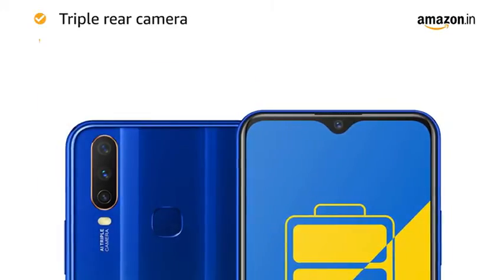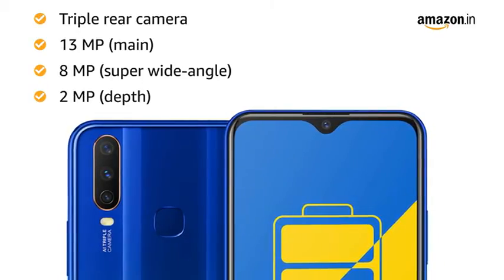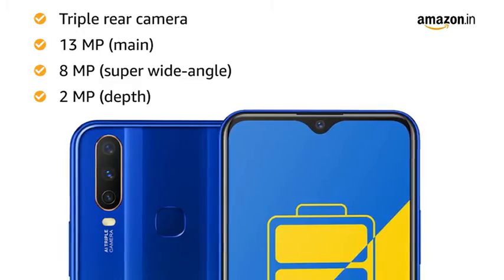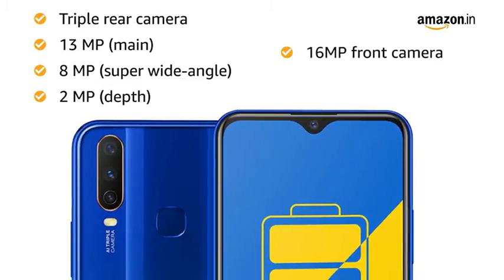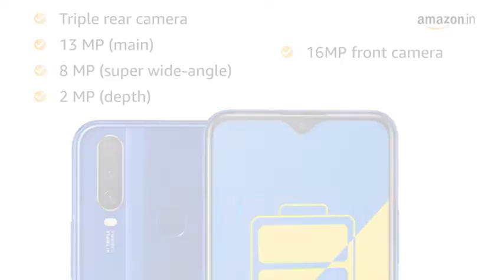The phone has a 13 megapixel plus 8 megapixel plus 2 megapixel triple rear camera for high-quality pictures and a 16 megapixel front camera for capturing all your selfies.